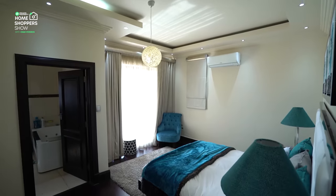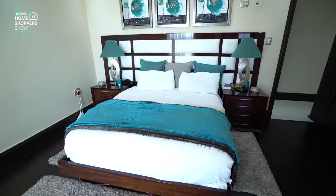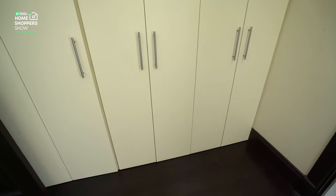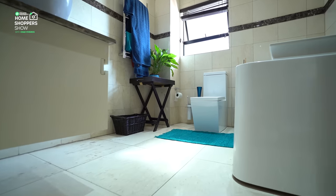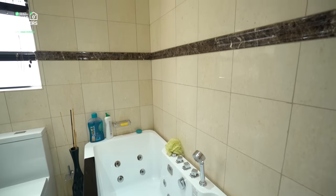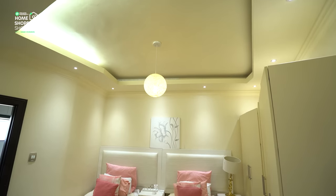This bedroom again has plenty of light streaming through the windows, a beautiful chandelier hanging from the bulkhead ceiling, and so much space for a bed of any size. This bedroom also has inbuilt cupboards, and then with that dark wood flooring, it leads you perfectly off onto your ensuite bathroom. Stunning fittings throughout this bathroom. Take a look at that bath. Jacuzzi bath, single vanity, under counter storage, tile throughout, such a beautiful bathroom.